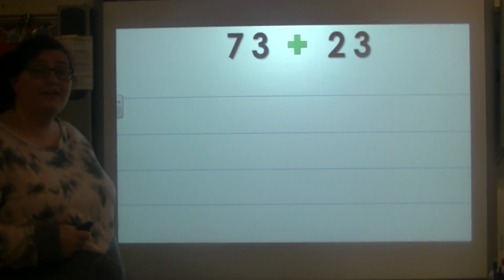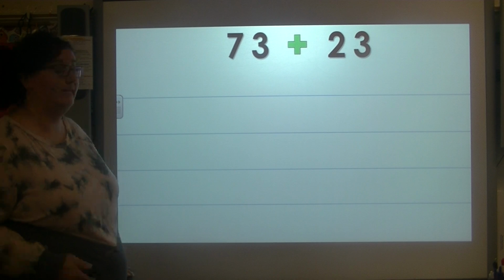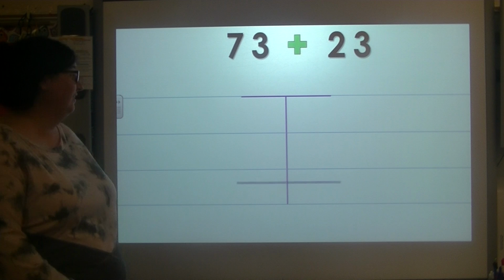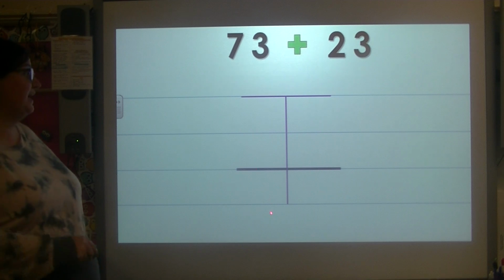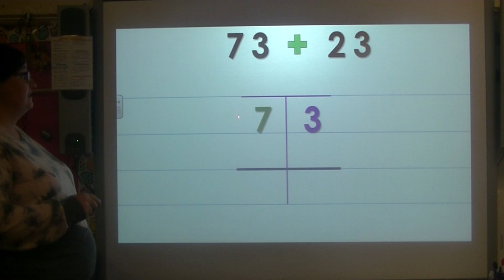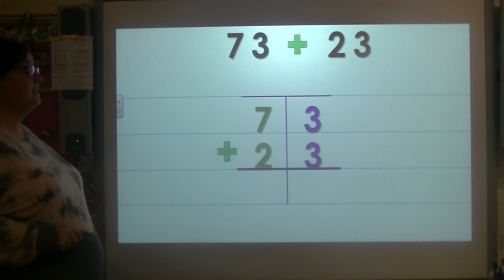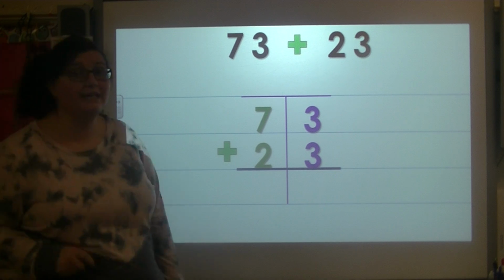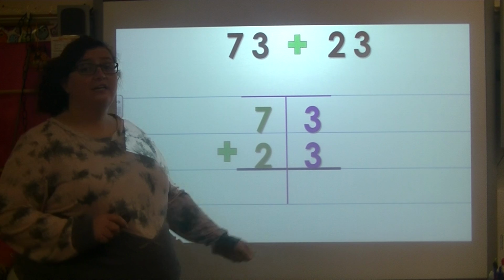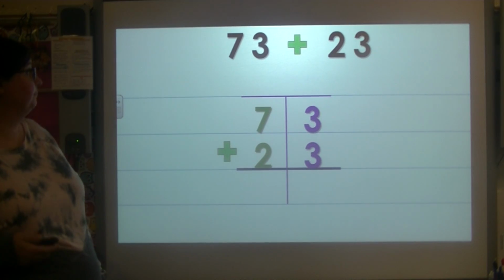Alright, let's do another one together. 73 plus 23. Make my T-chart. Equal sign separates my answer from my problem. 7 tens, 3 ones is 73. 2 tens, 3 ones, 23. Plus sign is to the left side. You don't want to get your numbers out of order, guys. Got to keep them in the right column.